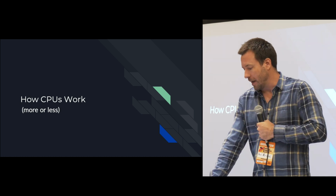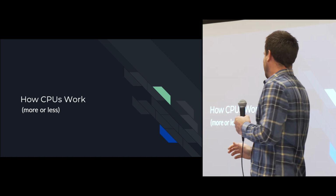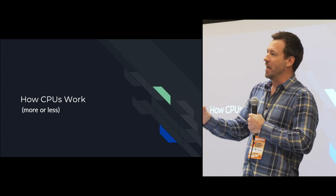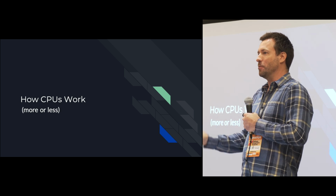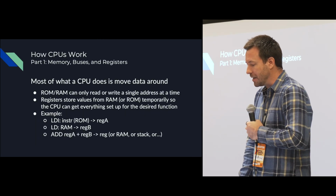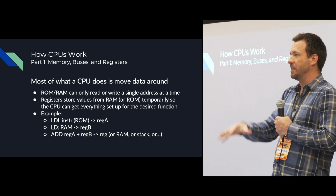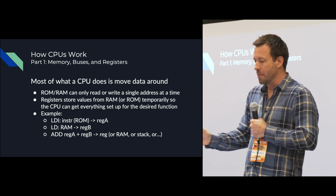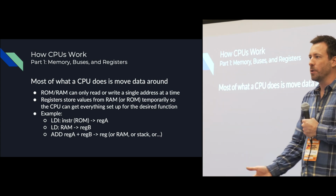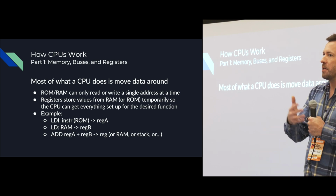So let's talk about how CPUs work, more or less. This is more like how microcontrollers work, which was more like how the old 8-bit 6502, Z80, 8088 type processors worked. The first part is a CPU is basically going to sit on some sort of a memory bus and have some registers.